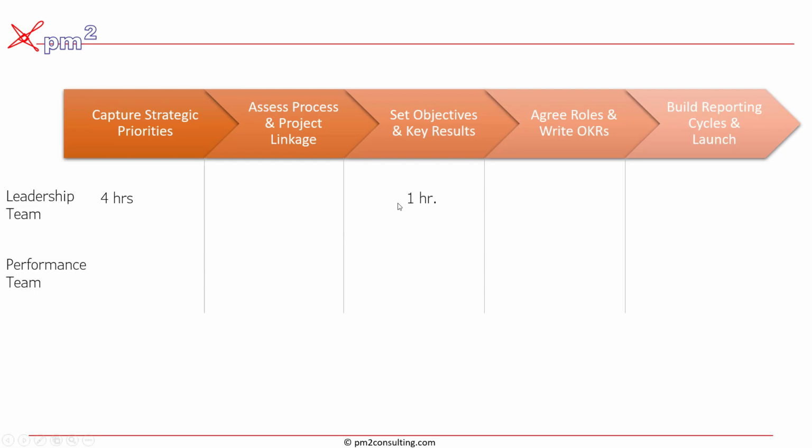We want them for 1 hour on day 3 to review and approve the top-level objectives and key results across the organization. And then finally, for 2 hours on Friday to accept, validate, and refine the reporting cycles and governance structure and commission the launch.